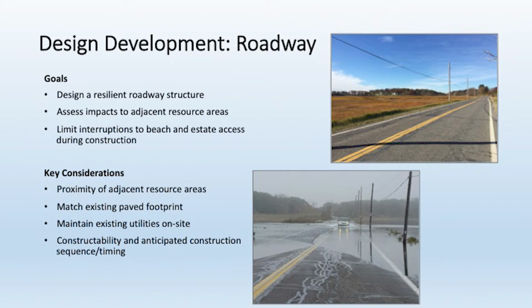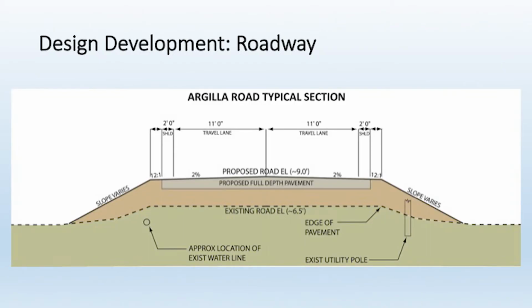So if you flip to the next slide here, we can see what we're looking at. So right now, the existing roadway is 2 11-foot lanes with 2-foot shoulders. So that's an existing paved width of, say, 13 feet. We're not looking to try to widen that. There's not sufficient space to do so, because you do have those wetland resource areas at the toe of slope on both sides. And elevating the roadway to get it up and out of those sea level rise projections ultimately means that we have to slope down on the sides to be able to tie back into existing ground.